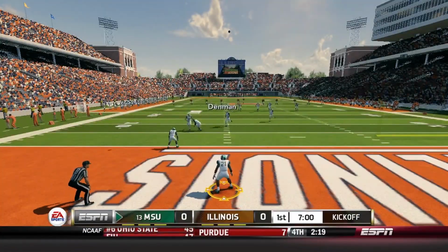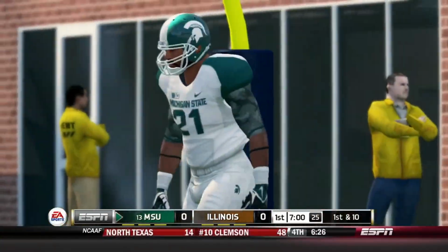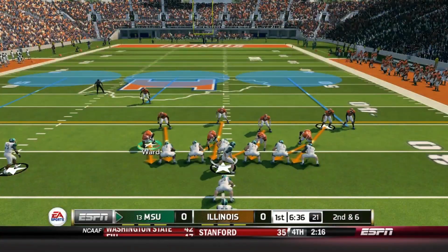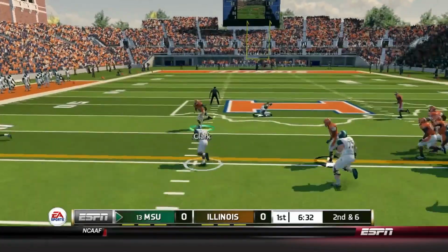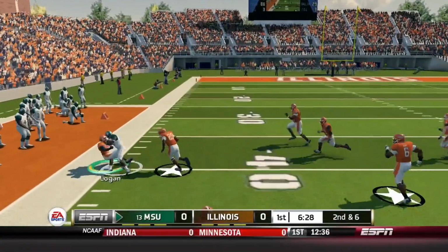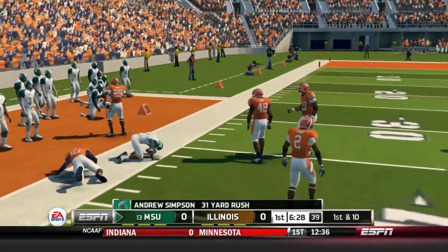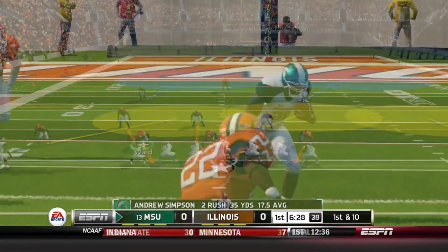Michigan State versus Illinois. The kickoff will go for a touchback and we'll start the game. Here we are, second and six. First possession of the game for Michigan State is a handoff to Simpson. Left side of the field, he's breaking tackles, making guys miss all the way down near the 40-yard line. It is a 31-yard rush by Simpson.